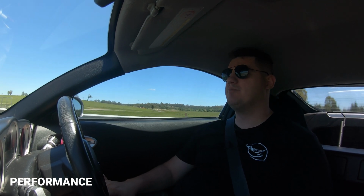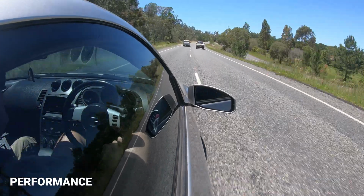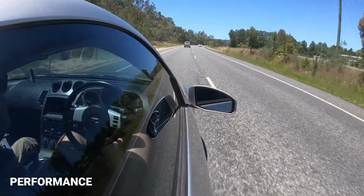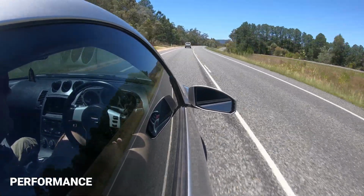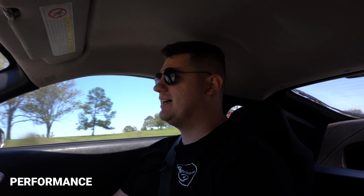Responsiveness, very good, very responsive. I believe this is an electronic throttle, which is quite surprising, this car being 2003. It was probably right around when most cars were starting to move to electronic throttles. But to be honest, it does feel slow.